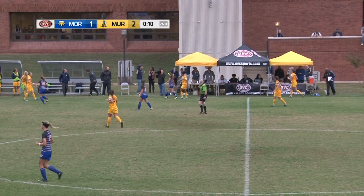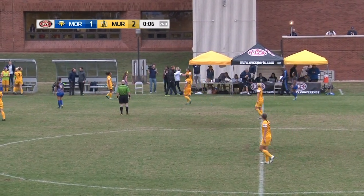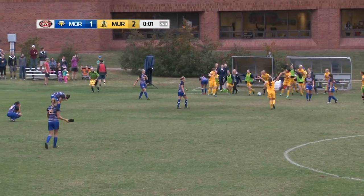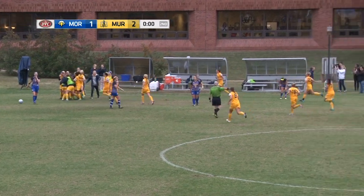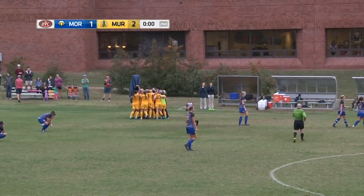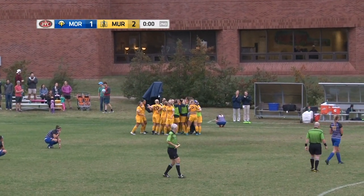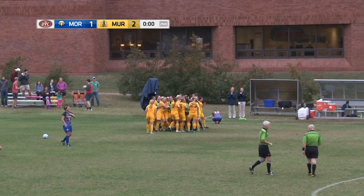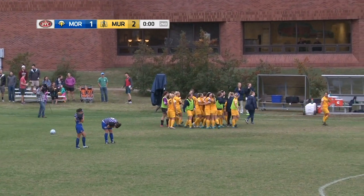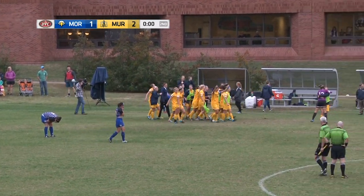Well, this game was fantastic. I've got to commend both teams on an excellent effort. What a great game. Great contest by both sides, but there can only be one winner. And with a dramatic winner by Harriet Withers, with 30 seconds left in normal time, Murray State will advance to Championship Sunday and will take on Southeast Missouri for the Ohio Valley Conference Championship.